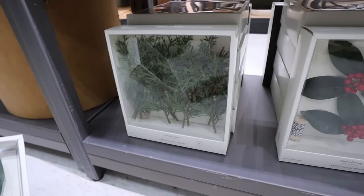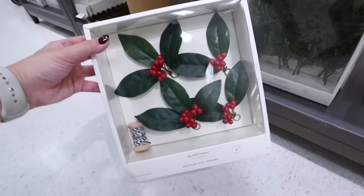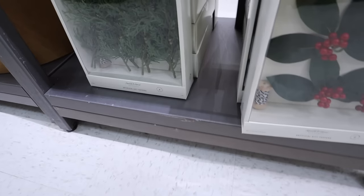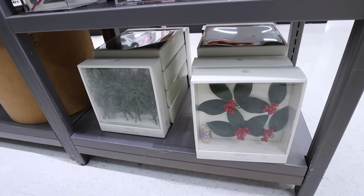They do also have these cedar gift toppers. These are really fun. Also, you can find Christmas napkin rings at lots of stores as well. These are $9.99 each, and they do come with the ribbon as well. So you can use these also as little napkin rings. I wanted to give you that tip.